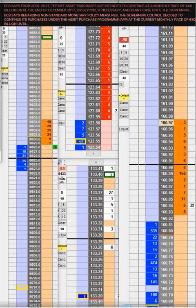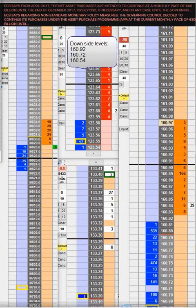Now remember, on the move down, what were those levels we were talking about? We were talking about 160.92, 160.72, and then 160.54. So straight away you can see that we're straight through 92s. That was the first area. Now being as we only moved 20 ticks, that was pretty much expected, particularly as this news was definitely an outlier piece of news. It was not expected. As the sources had said, there was going to be no talk of tapering. So this was deemed by the market as a taper.